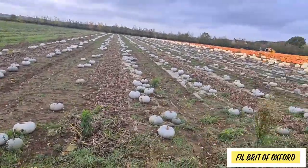So the rain has stopped and now we're at the pumpkin farm to pick some pumpkins to take home.